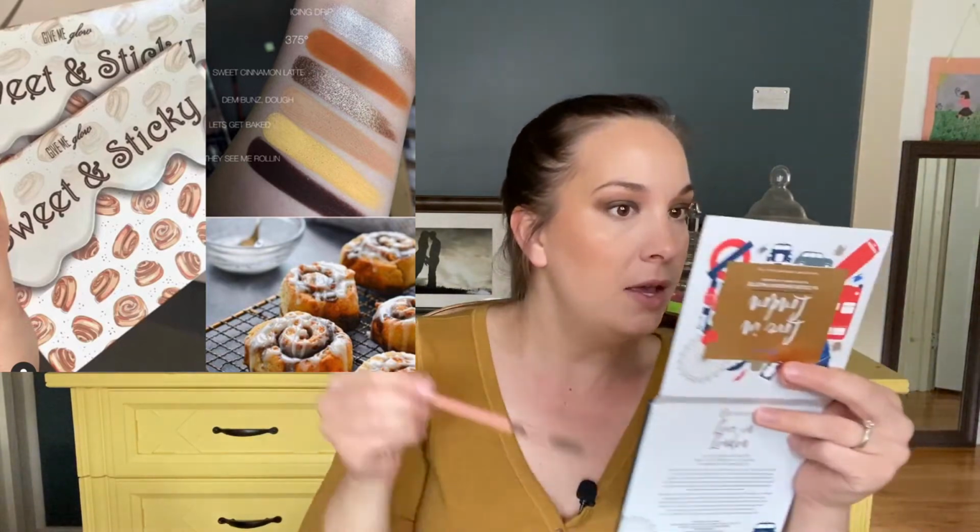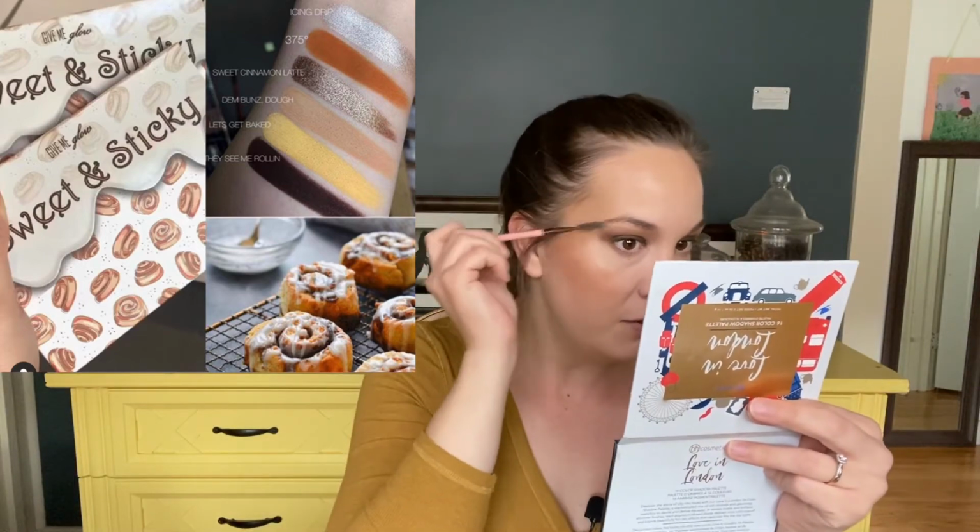Okay, let's switch over to Indie Makeup Spotlight and see what some indie brands are up to. Give Me Glow Cosmetics. They've got the Sweet and Sticky palette. I honestly will probably pick this up. I haven't quite decided. Every time Give Me Glow releases something, I get excited. I like the brand. I have 6 of their singles, and truthfully, I'm not super crazy about them. I think I just didn't really like the colors that I chose.